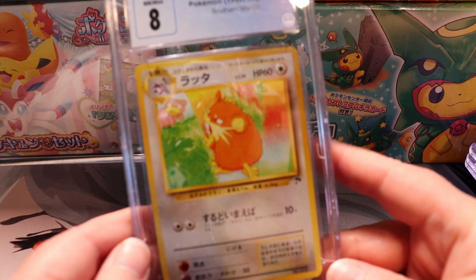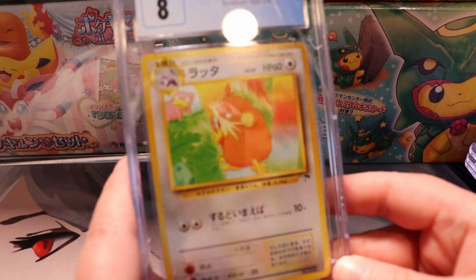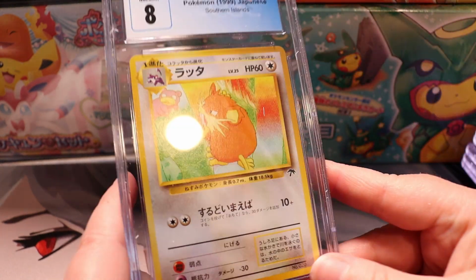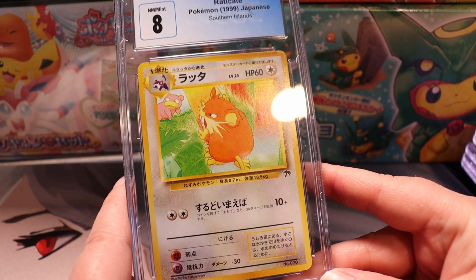What is it gonna be? A Raticate from the Southern Islands at an 8. Very cool.